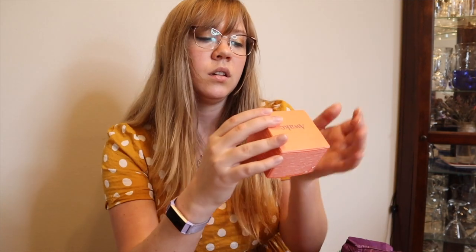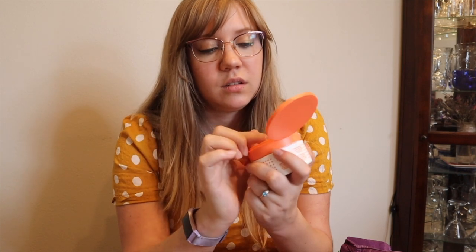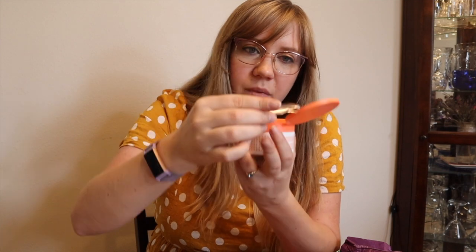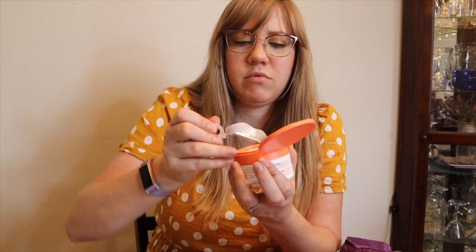Then, I totally forgot that I got these. These are called Awake Pore Appeal Texture and Pore Refining Pads. I just saw them and was like, you know, I do like getting the little facial pads. And so I got them. Like I said, everything was on sale. Oh, look, it even comes with little tweezers to take them out with. All right, let's go ahead and open this all the way.